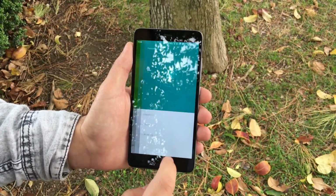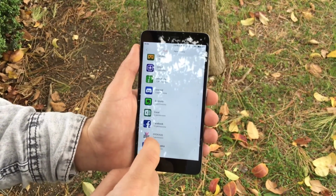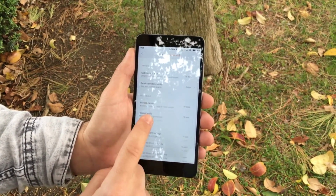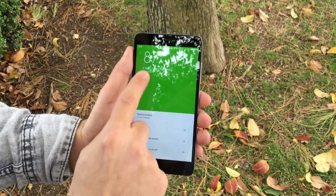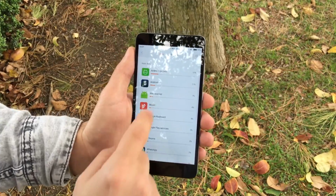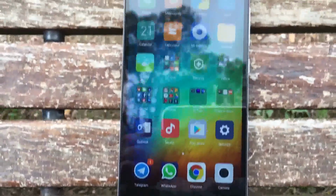Don't get fooled by the name, this app allows you to check everything you should know about your phone, starting from the battery, data consumption, memory management, and permission for background applications, a must in order to receive push notifications properly. Redmi Note 3 Pro also lacks NFC, so forget using Android Pay.